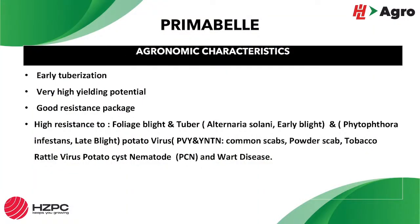Good resistance package, meaning that it offers you, our clients, resistance towards a plethora of diseases that generally affects potato production. Some of these diseases include foliage blight, tuber blight from Alternaria solani, early blight, Phytophthora infestans, which we all know is a devastating disease or pathogen that can totally wipe out a crop overnight. It also have very good viral resistance. So for your potato viruses, it offer you good resistance to those as well.